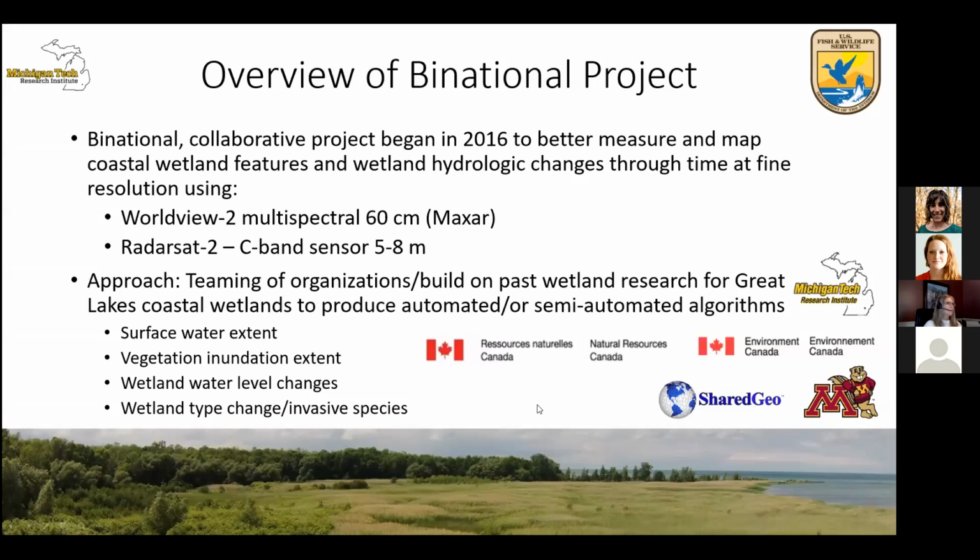So our approach is to build on past wetland research, and we work together as well as separately building methods to come together and try to make those automated or semi-automated. Some of the things I'm going to be presenting today are things that are specifically called out in this project: the surface water extent, vegetation, inundation extent.